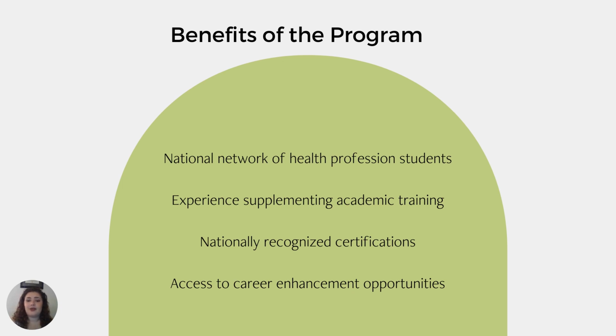Some examples of what other centers have offered are mental health first aid, national CLAS standards, a certificate from the Institute for Healthcare Improvement, TeamSTEPPS from the Agency for Healthcare Research and Quality, and many more. Upon completion of the AHEC Scholars Program, participants are rewarded with a certificate from the National AHEC Organization signed by both the NEO president and their local director.